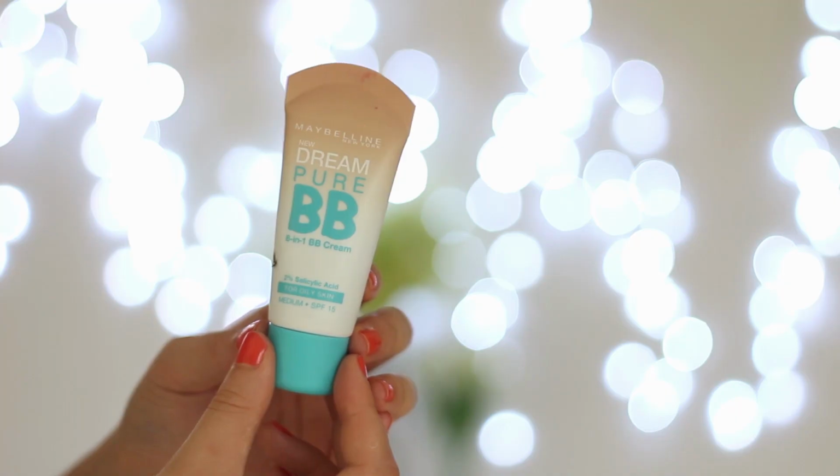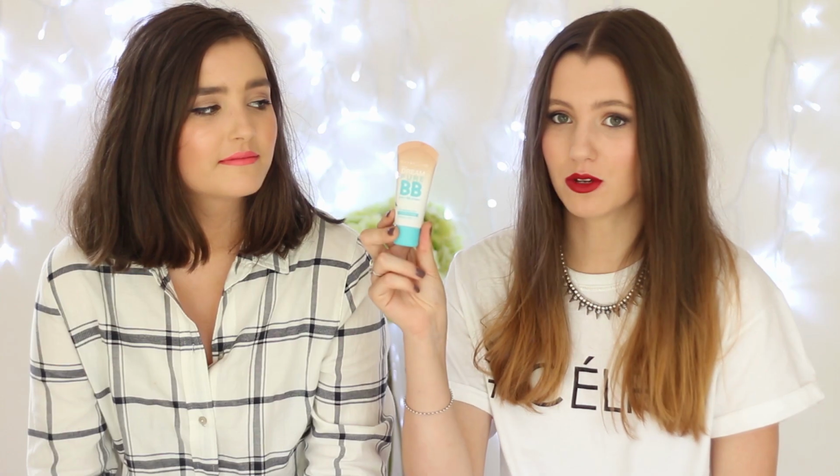I'm wearing it today. Apparently I was feeling into blush that day, so I grabbed a Max Factor cream blush to try out. I've heard a lot about it on some of the British blogs, and so I really wanted to give it a go. I haven't tried it yet, but I'm excited. I also repurchased one of my favourite BB creams, which is the Maybelline Dream Pure BB cream, which you've heard us talk about a lot, so I won't go on about that.